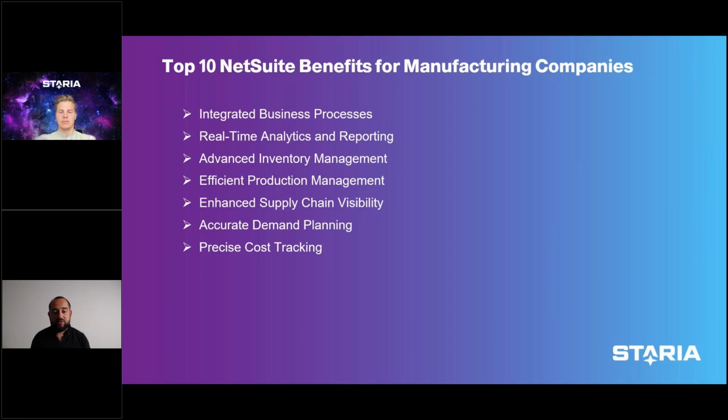This ensures accurate cost allocation to each product, enhancing cost visibility, control, and profitability accuracy. NetSuite automates financial operations from intercompany elimination and financial consolidation to accounting and financial reporting, ensuring compliance and providing a clear financial overview of the business. Of course, NetSuite's cloud-based platform scales with the business, accommodating growth and changes in manufacturing process without significant additional IT investments.